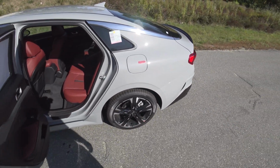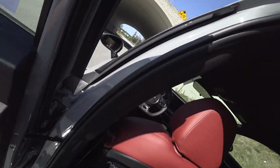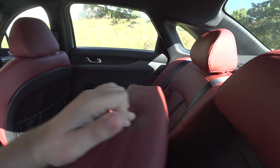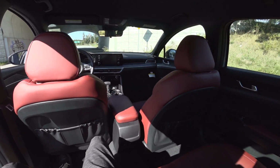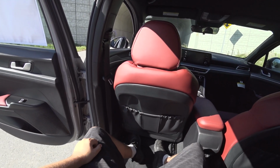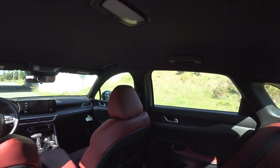This rides on Pirelli P0 all-season tires, which is a pretty good tire choice for this car. Just look at that. I sit closer to the wheel, so this isn't indicative of somebody who drives way out, but look at that. Tons of room back here.